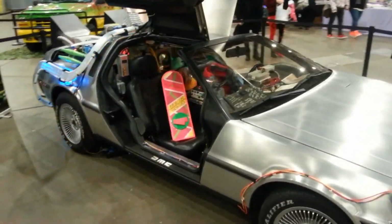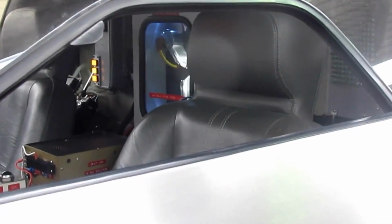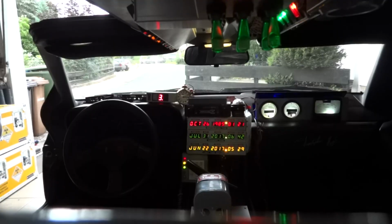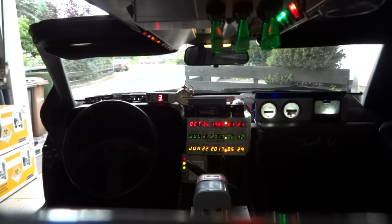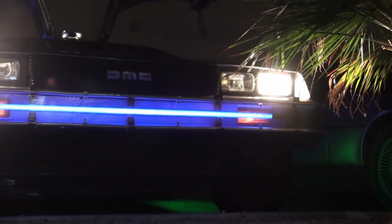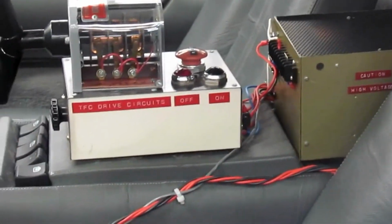If you were born in the 70s, 80s, or 90s, chances are you know of and love the Back to the Future franchise. From Marty McFly to Dr. Emmett Brown to Biff Tannen, it has some of the all-time great movie characters. But the characters weren't the only thing that fascinated us. It was also the gadgets.